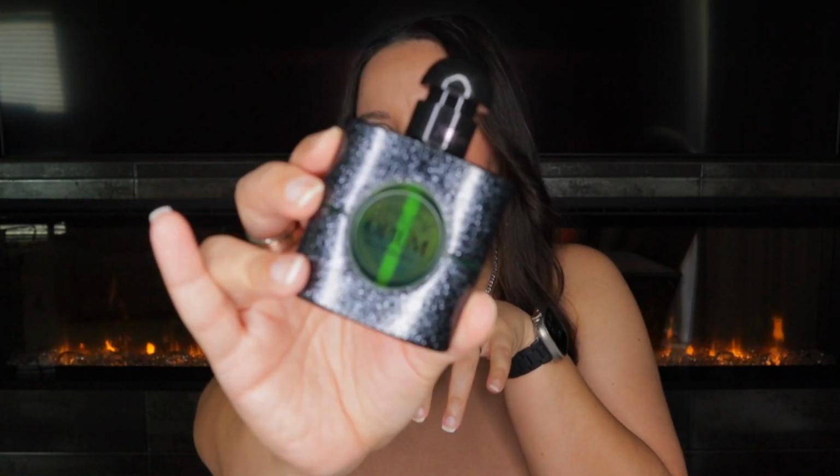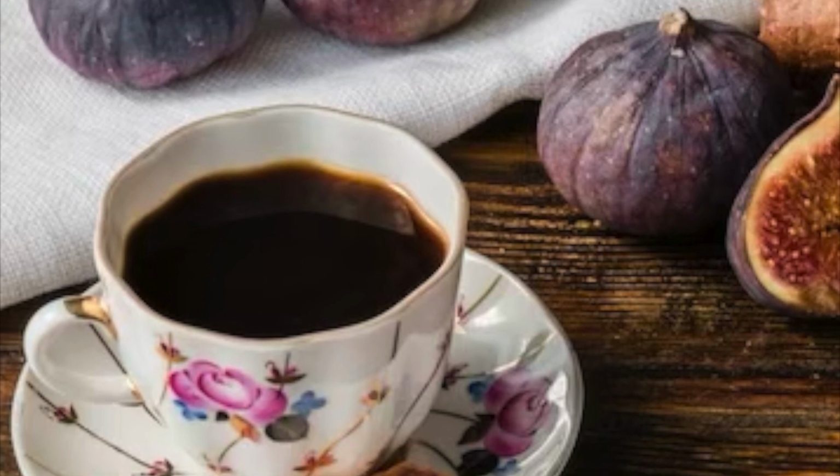All right, then next we have Black Opium Illicit Green. There's coffee in this one. There's fig. I feel like now the more and more I have it, yeah.